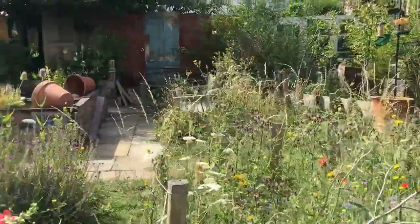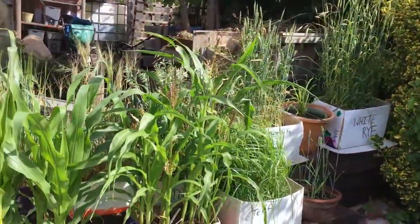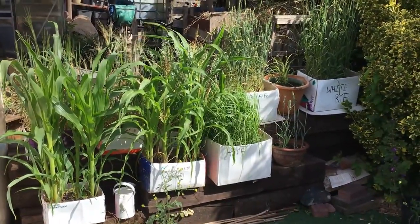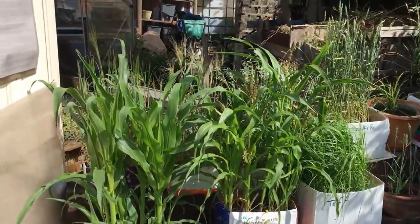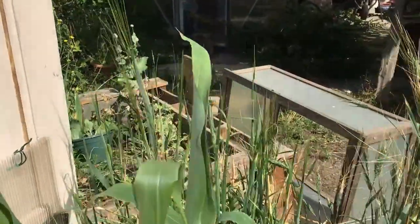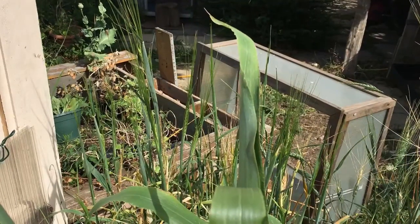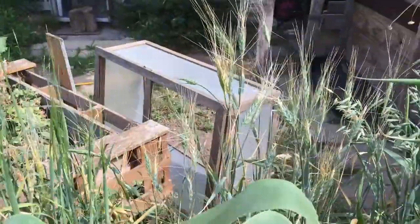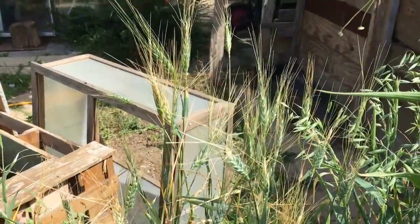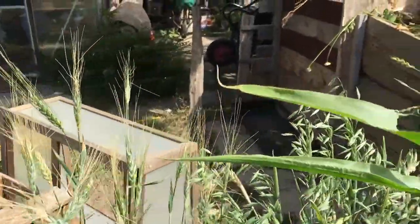Let's head to the cereal project. There are 10 cereals here, maturing nicely. Back row, barley, grown for brewing and animal feed. Emma wheat, an ancient variety dating back 11,000 years to the dawn of arable farming.